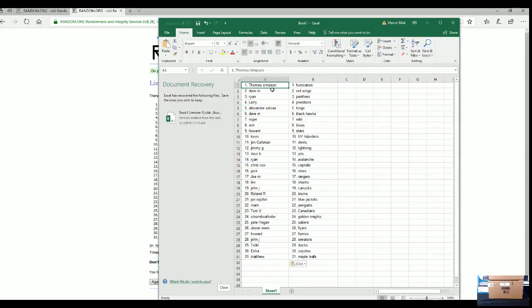All right, so Thomas Simpson, you got the Hurricanes; Dave M, Red Wings; Ryan, Panthers; Larry, Predators; Alexander, Kings; Dave M, Blackhawks; Roger, Wild; Eric, Blues; Howard, Stars; Kevin, Islanders; Jim Callahan, Devils; Jimmy G, Lightning; Dave Byer, Jets; Ryan, Avalanche; Chris Cox, Capitals; Jack, Oilers; Joe M, Rangers; Len, Sharks; John J, Canucks; Roland R, Bruins; Joe Rigel, Blue Jackets; Mark, Penguins; Tom V, Canadiens; Steamboat Kobe, Golden Knights; Pete Hogan, Sabres; Jason Owen, Flyers; Howard, Flames; John Jones, Senators; Todd, Ducks; Erica, Coyotes; Matthew, Maple Leafs.